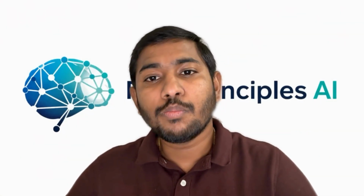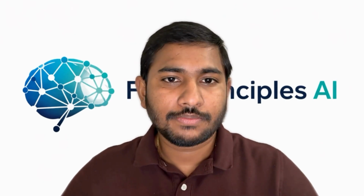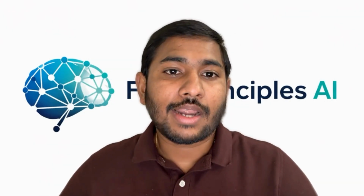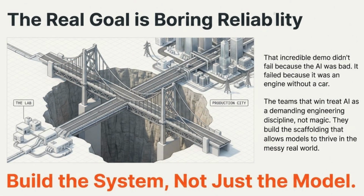They are the ones who build the scaffolding, the monitoring, the feedback loops, the automated pipelines, and the culture of ownership. That's what allows a model to not just survive but thrive in the messy, ever-changing real world. They know that the real goal isn't a great demo. It's a system that reliably delivers value day in and day out. And that is the bridge across the chasm.